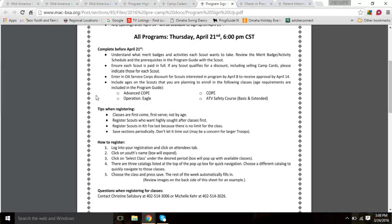So it outlines a few tips here on this handout. There's only 4 classes this year that require an age. In the program schedule and program guide, you'll see a lot of recommended ages. These are recommended. It's not required, except for those 4 programs listed. And it's up to the unit leader to know that scout better and to know, yes, they are ready for this type of class or this merit badge or whatever program that they would like to participate in.